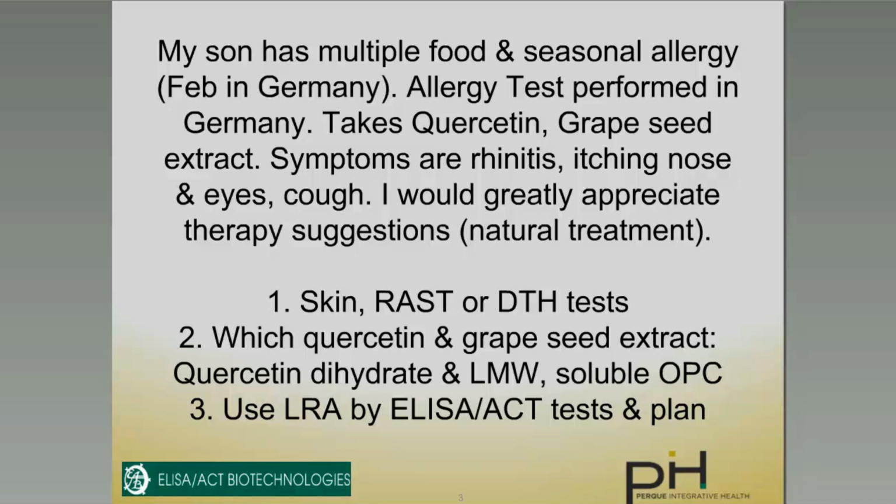Well, first we would want to know the nature of the tests. Most food and chemical allergy tests are skin or RAST tests. They measure only type 1 immediate, but then there are the delays. Now the next question is, which quercetin and which grapeseed extract was this youngster taking? Because most quercetins and most grapeseed extracts have very low functionality, very low bioavailability.